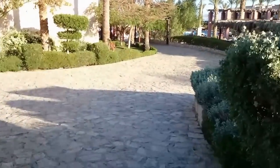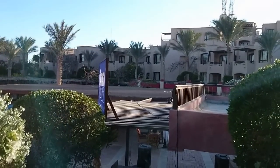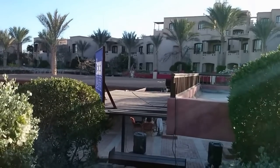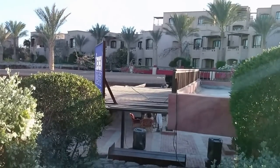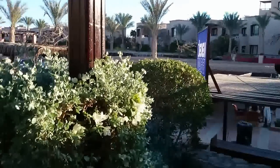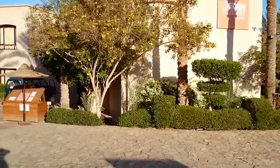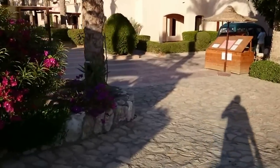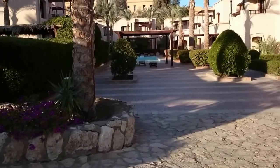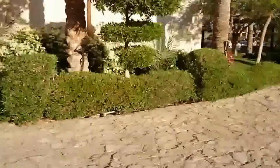On the left is a kiddie pool, and on the right here there's the shops and boutique and animation team offices. As you can see throughout the resort, there's a big sign saying Eden Village, which is the Italian resort name. I believe it's owned by them. On the left there's a big box where you exchange towels. I think you have to put £100 Egyptian deposit down on a voucher, which will get you a towel, and you can exchange it every day.